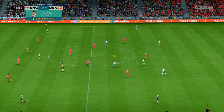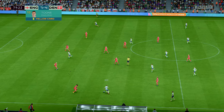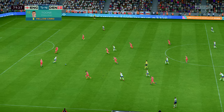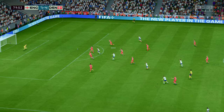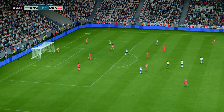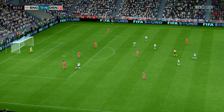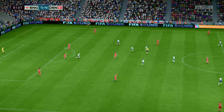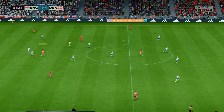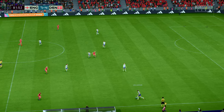Alex Greenwood. Lauren Hemp. Russo. And a long way out. And it's come off the keeper. Well, they can keep possession of it now. Luna Nurgard Geritz. Well, the pass not finding its target.